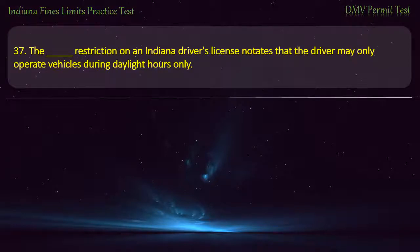Question 37. The restriction on an Indiana driver's license notates that the driver may only operate vehicles during daylight hours only. F. E. B. G. Answer. G.